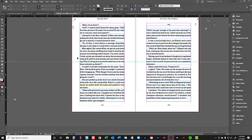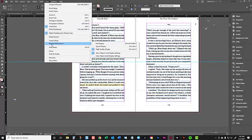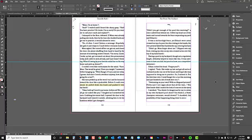So let's go back to our document. When you look at my document, you'll notice that I have these blue lines showing up. Now, you can actually make those go away if you go to View. I never turn mine off, so I have to find it. Hide baseline grid. Now those all go away, okay? But I want them because I use the baseline grid.